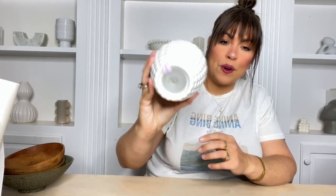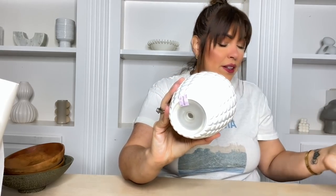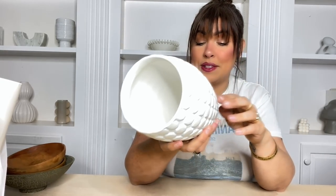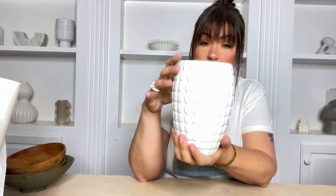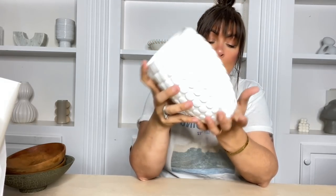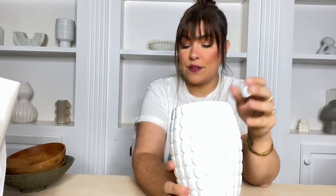and I'm still trying to figure it out. This was $4.99, another receipt. What I'm thinking is that this is probably the cover of a light, kind of like one of those pendant lights, only because this is glass on the bottom. Nonetheless, I don't plan on using it as a vase. And if I did, I can put dried florals in here.